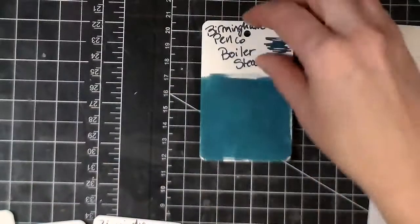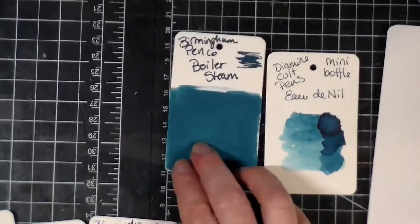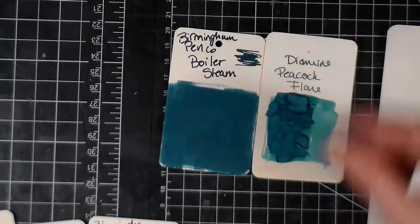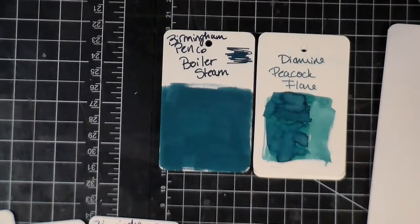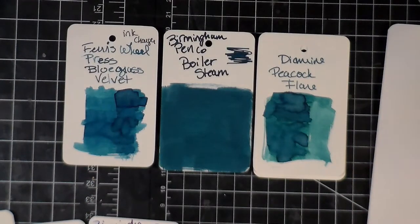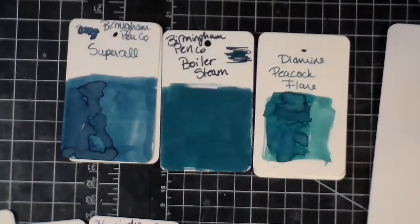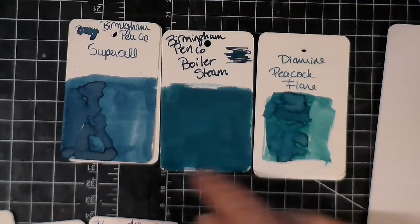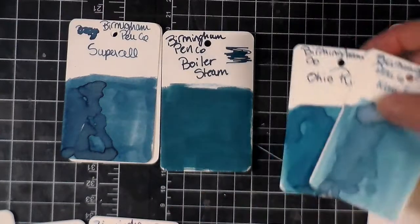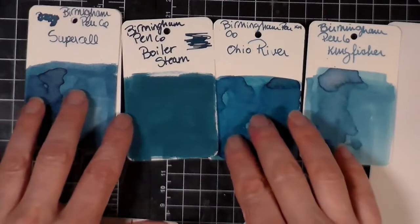Then I have Boiler Steam from Birmingham. So you've got Eau de Nil from Diamine, which you can see is more pale. You've got Peacock Flare, which is a little bit more, but not quite the same. This is the Ferris Wheel Bluegrass Velvet. Again, it's more pale than this. This is Supercell. So it is in the same range, I would say. Then this is Ohio River. And this is Kingfisher.